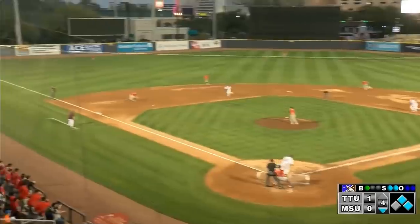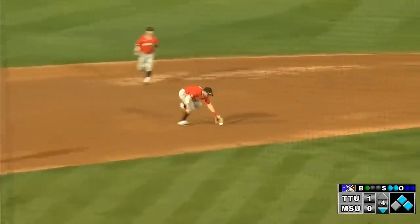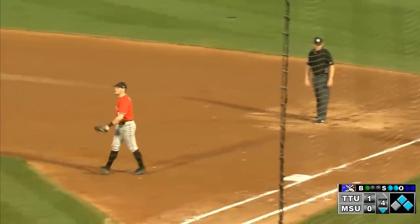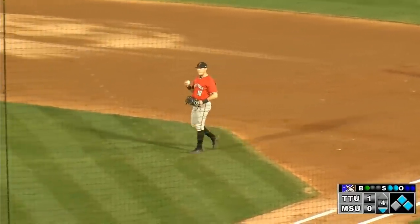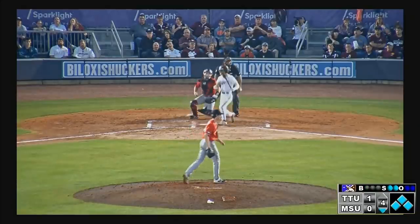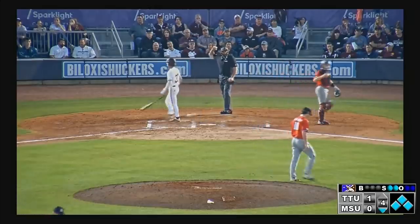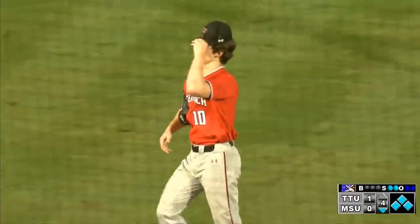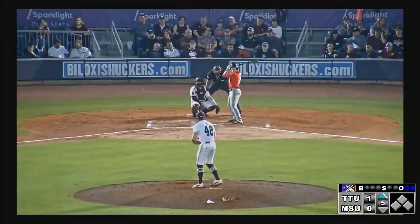Montgomery ready. The 1-2 is a ground ball to third, knocked down and bobbled by the third baseman Young. Gets up and throws to first. Not in time. Montgomery takes a deep breath. He fires. Fastball swung on and missed for strike three. And Mason Montgomery is able to work through some adversity here in the fourth inning and keep the Bulldogs off the board.